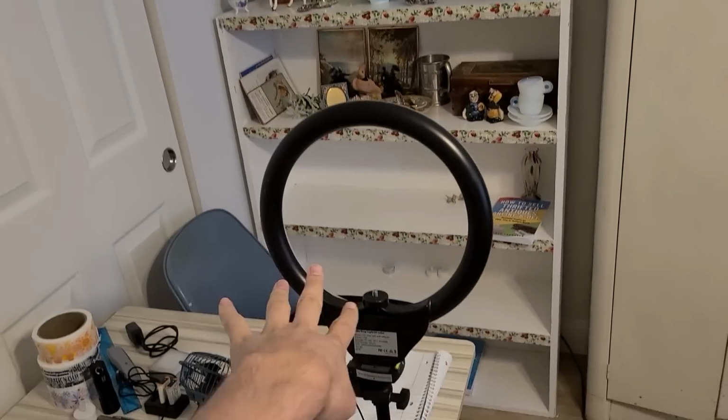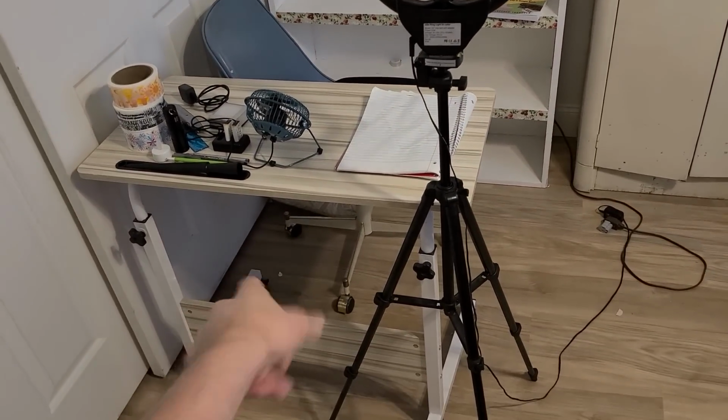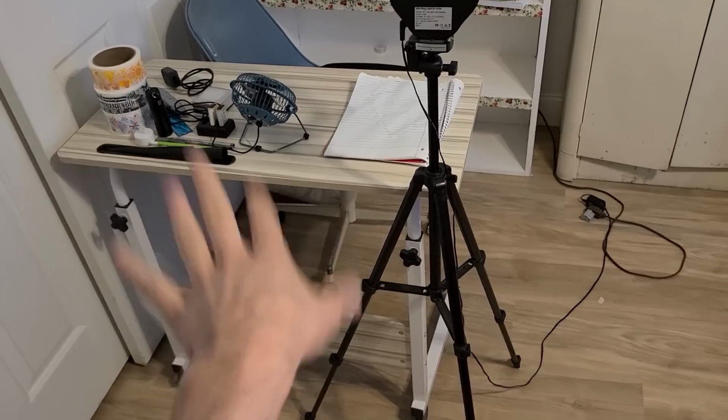So I'll sit here. I've got the ring light and my little table. I bought that off of Amazon too. It can go up and down. It's very useful. So there's that.